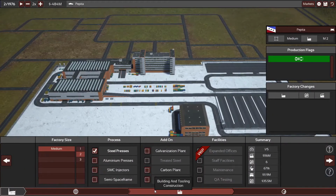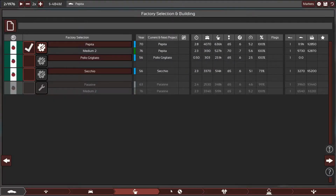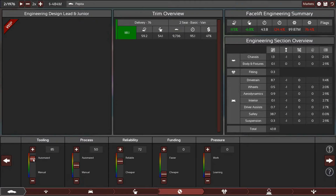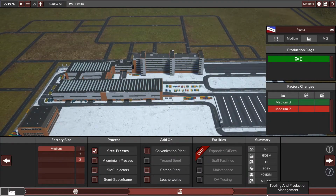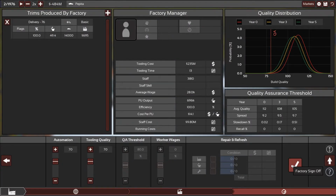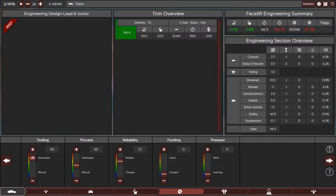Now I want to see if we can get up to 12,500. Bump up the tooling and the automation a bit. Ooh, man. We're already doing a lot on this one. Alright, that might be the next factory then. Which is significantly more expensive. Allows us to come down quite a bit. Throwing a little bit more reliability. 12,500.